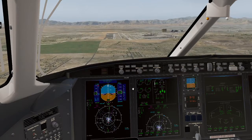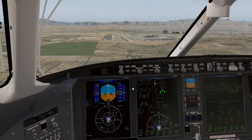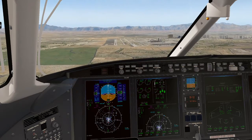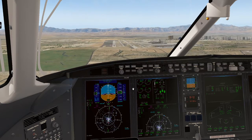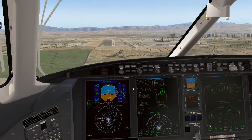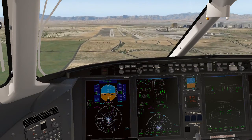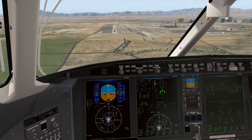Bakersfield Tower, 634 Charlie Zulu. Airport Charlie Zulu, I'm assuming that's for the Cat 5? Yes, sir. I'd like to know if I passed, sir. That's fast for Cat 5, good job. Thank you, sir. 34 Charlie Zulu.